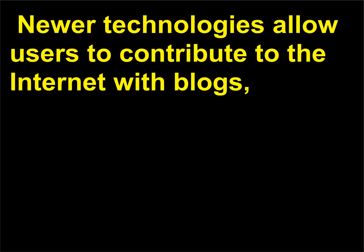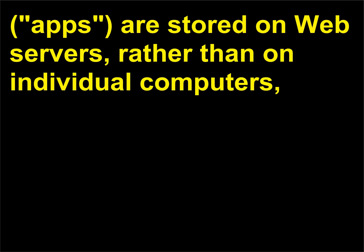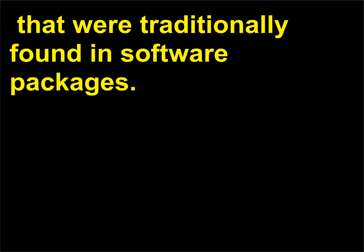Newer technologies allow users to contribute to the internet with blogs, wikis, and social networking sites. A further distinction of Web 2.0 is cloud computing, where data and applications, apps, are stored on web servers, rather than on individual computers, allowing users to access their documents, files, and data from any computer with a web browser. Apps include many products, such as word processing and spreadsheets, that were traditionally found in software packages.